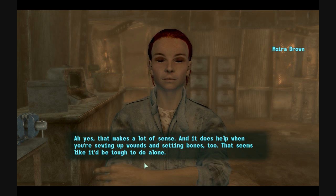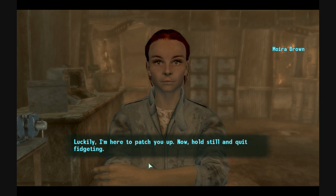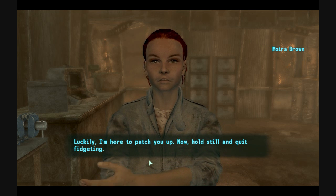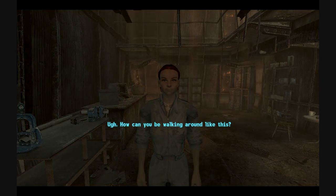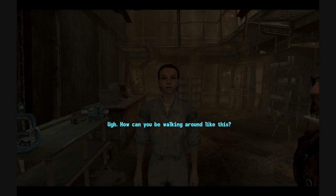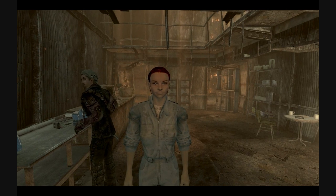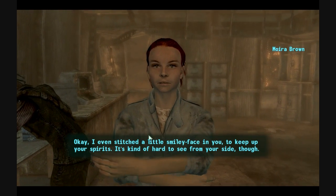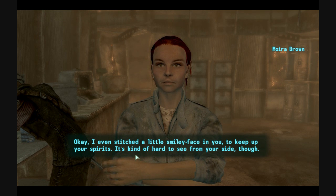Ah, yes. That makes a lot of sense. And it does help when you're sewing up wounds and setting bones, too. That seems like it'd be tough to do alone. Luckily, I'm here to patch you up. Now hold still and quit fidgeting. Ugh! How can you be walking around like this? Okay, I even stitched a little smiley face in you to keep up your spirits. It's kind of hard to see from your side, though.